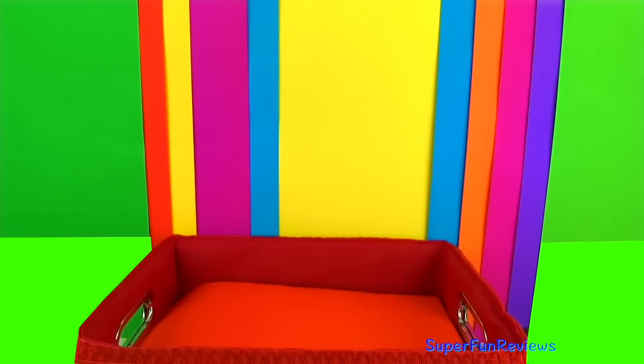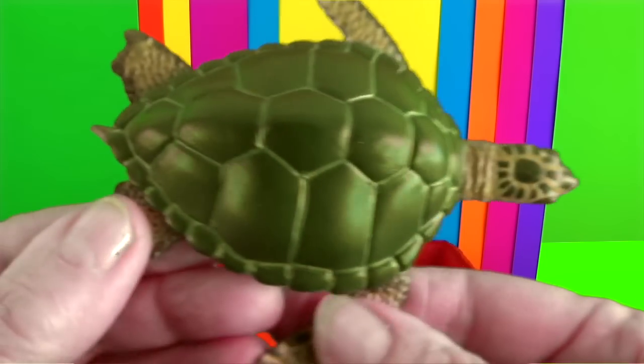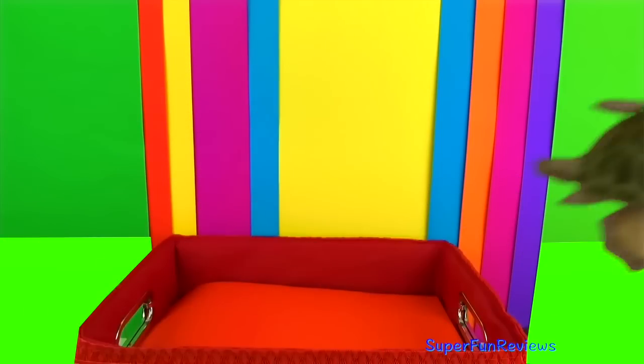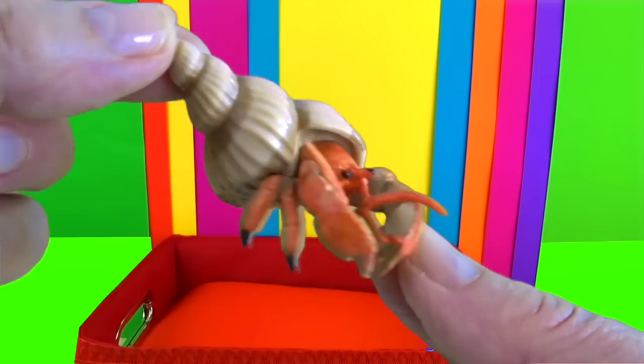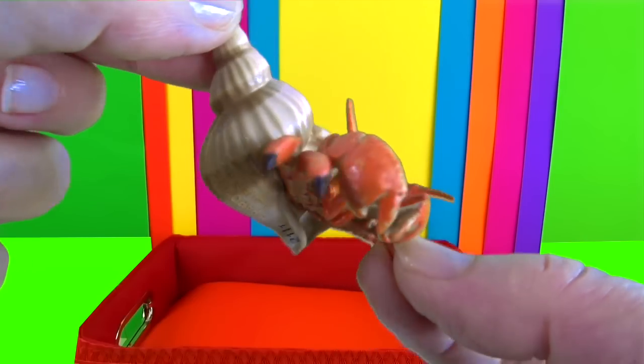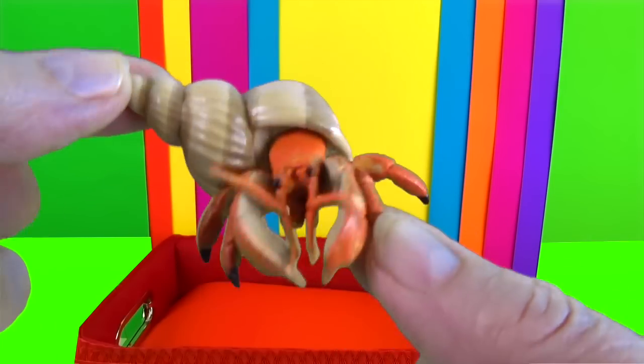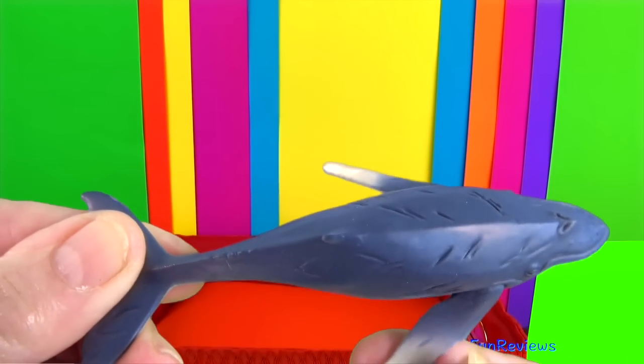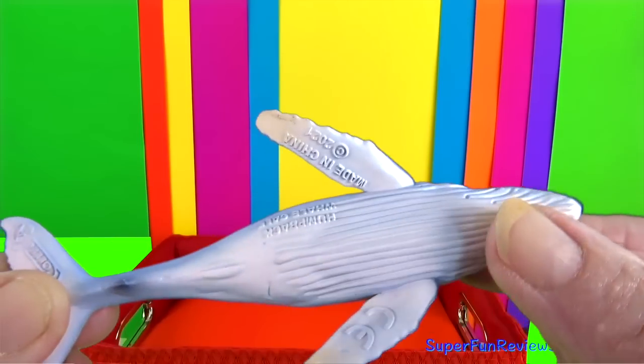Green sea turtle. They are one of the world's largest species of turtle, weighing between 65 and 130 kilograms. Hermit crab. Hatchlings are born in the water and remain there for a time. They molt up to 6 times to reach full crab form. Humpback calf.